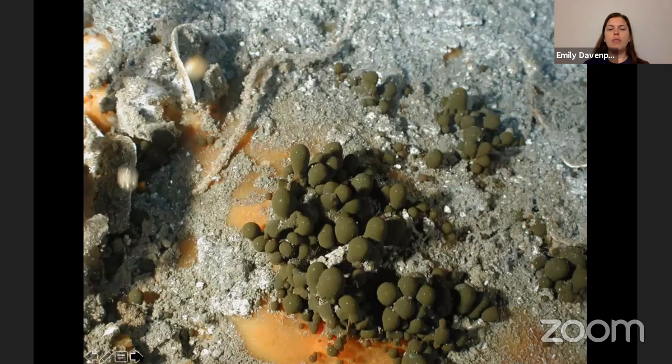Here's another cold seep. These are, again, methane gas bubbles coated in oil oozing out of the seafloor. And then you can see some frozen methane gas on the underneath there. All of that orange is frozen methane gas.